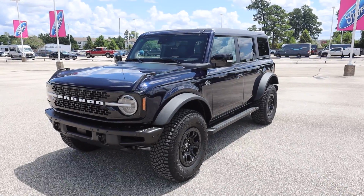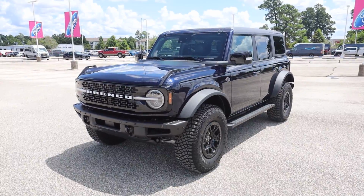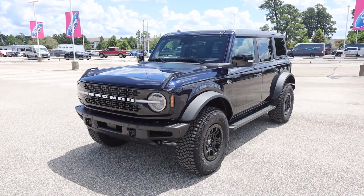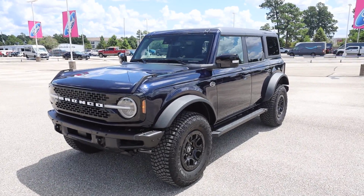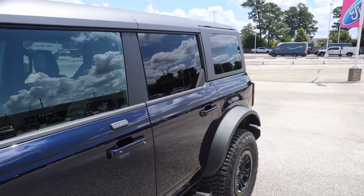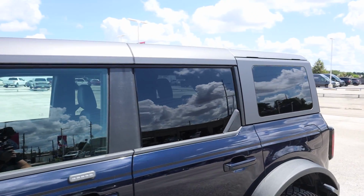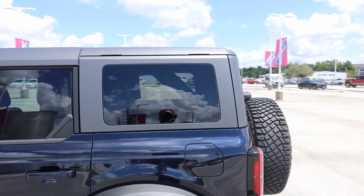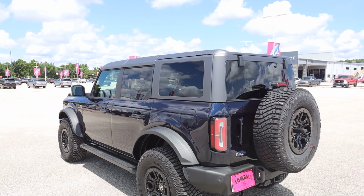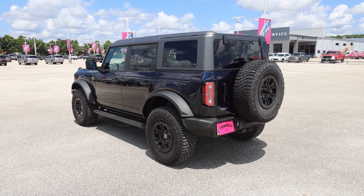Before we hop in, let's just go over what this Bronco is. This is a 4-door Wildtrack. They come standard with the Sasquatch package, and he was lucky enough to get one of the ones with the hard top roof, which seems to be the issue of why half of America doesn't have theirs right now. They're having a shortage on them. I'm confident though that they will figure out their issues very quickly and get these things delivered.